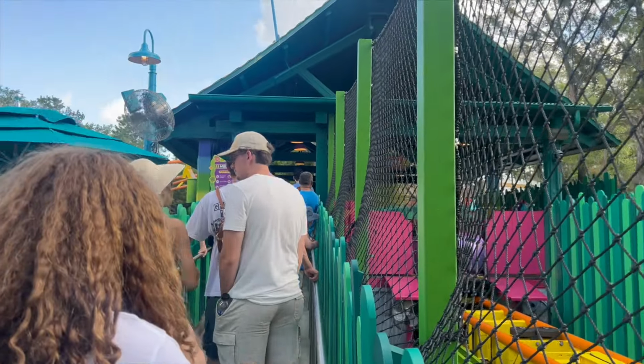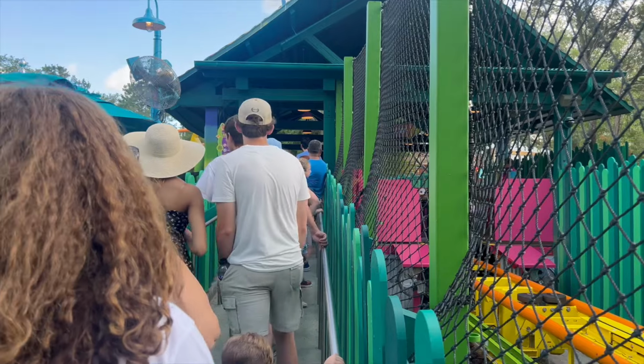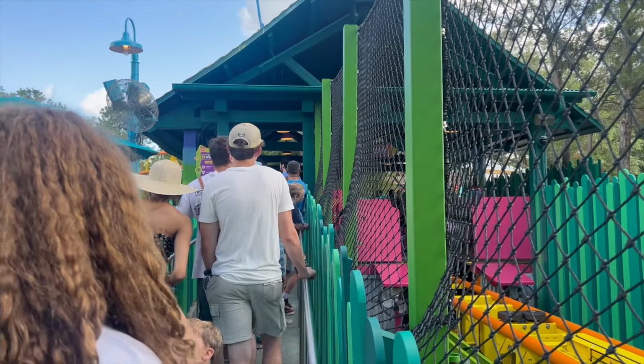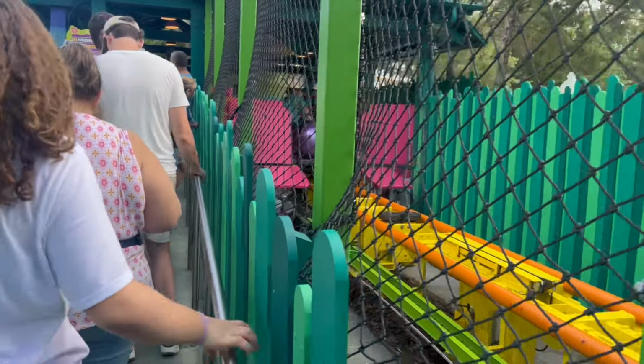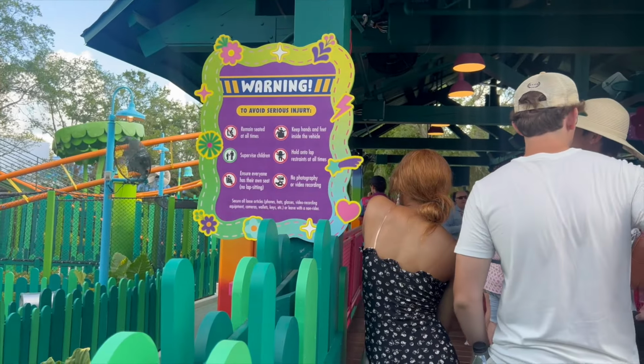Woo. We're getting closer. And honestly, this wait wasn't that long. It's only been about 10 minutes and we're about to get to the loading platform. They do only have one train running though, but it's a short roller coaster, so it kind of keeps things moving. All right, so there is no recording on the ride.